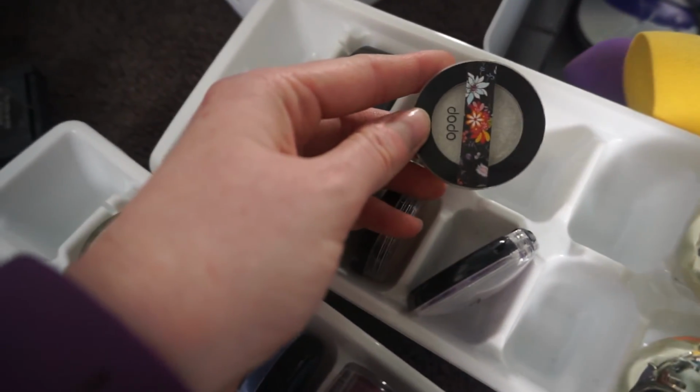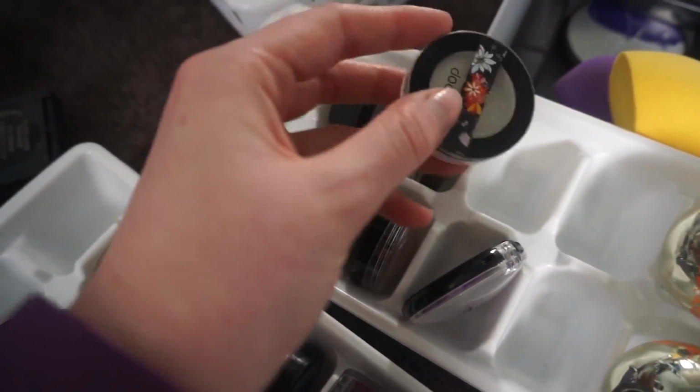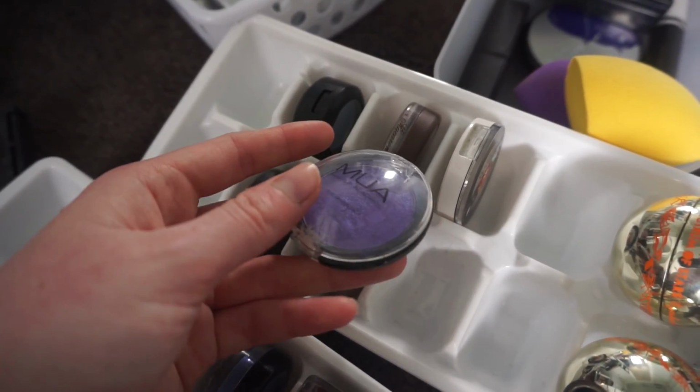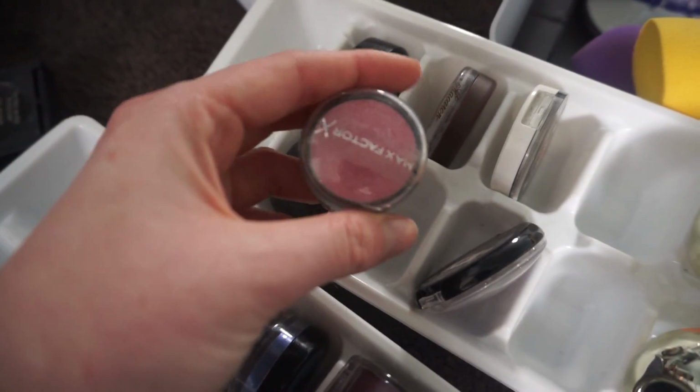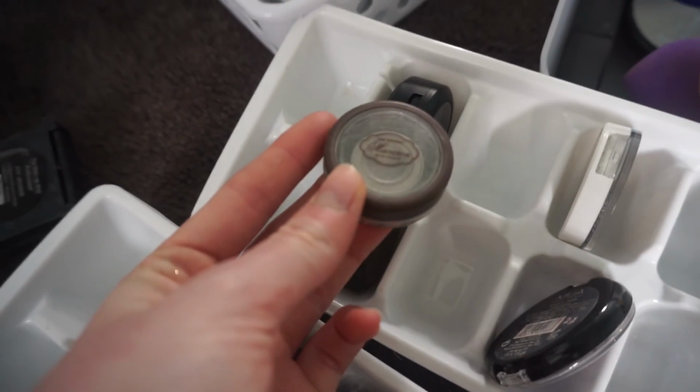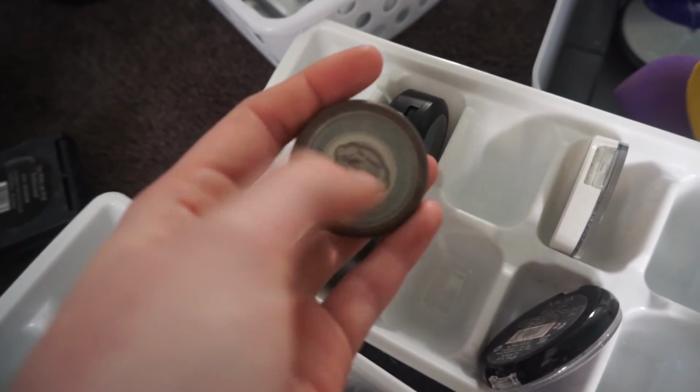Then I have some random ones here. This is Dodo, which is a really nice silver. I like that one. I have this MUA one, which is a cool purpley blue colour. I have a Max Factor one, which I don't like. I think I'm going to get rid of this one. It's super old as well. I have this silver, which can probably go because it's practically all used.